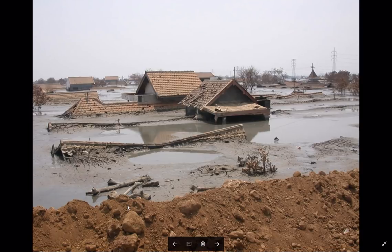Look at this village. Somebody could have escaped and went to this boat near the river. And he thought he would just fly away, or not fly away, just sail away, but couldn't because the mud flood was so huge, nobody escaped.